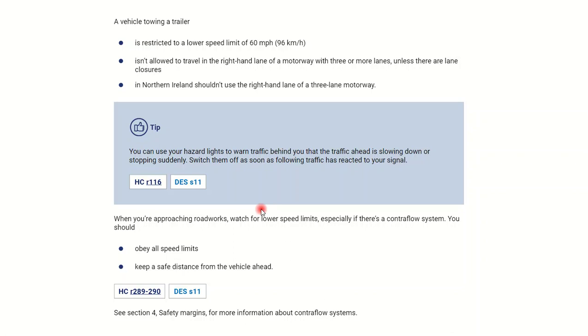Tip: you can use your hazard lights to warn traffic behind you that the traffic ahead is slowing down or stopping suddenly. Switch them off as soon as following traffic has reacted to your signal.